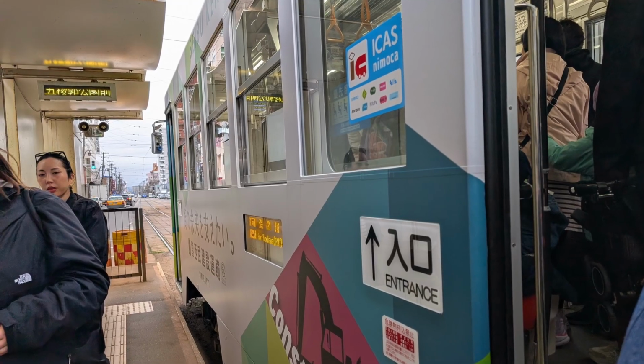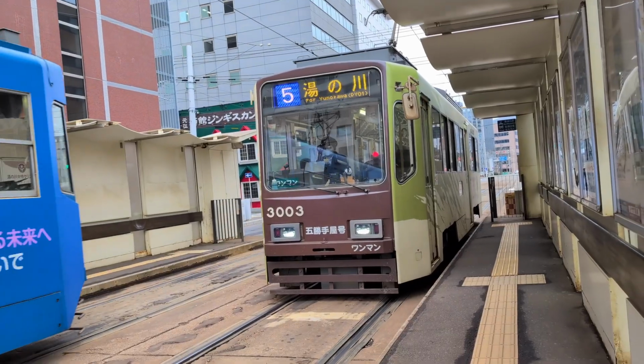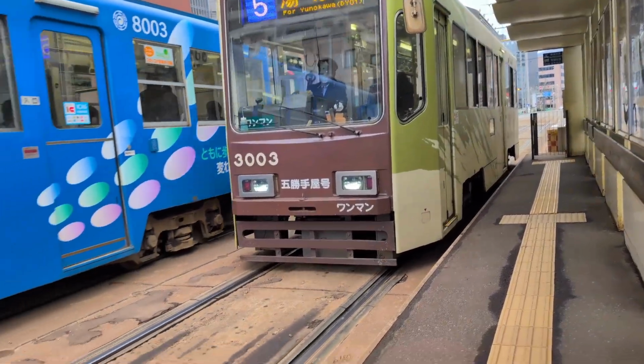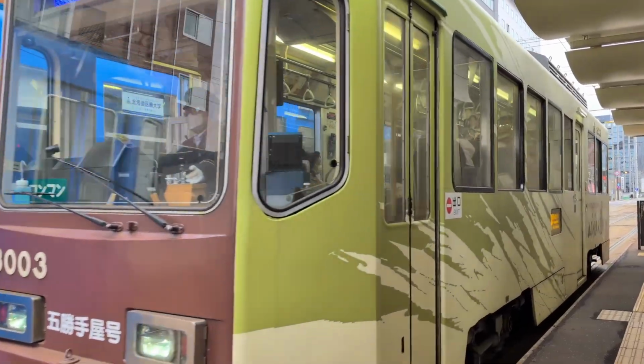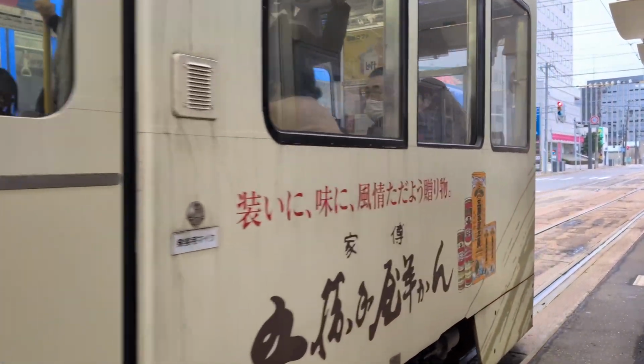There is a board up the top that tells you how much it costs from where you got on to where you are now. So you know how much you need to pay. And then when you've finished, you get off, you go to the front of the tram and you pay the driver. You give him your little ticket, so that tells him where you got on, and you pay him for that.